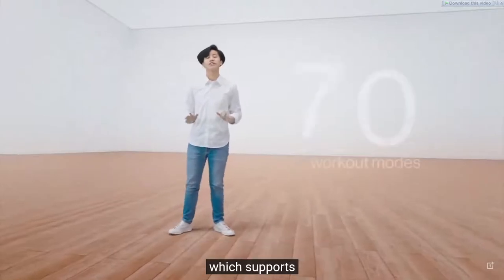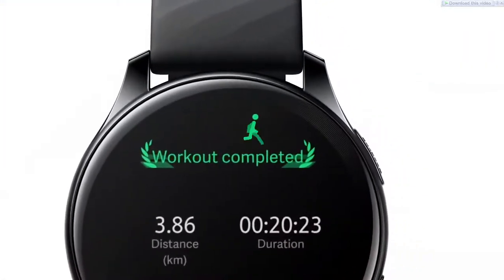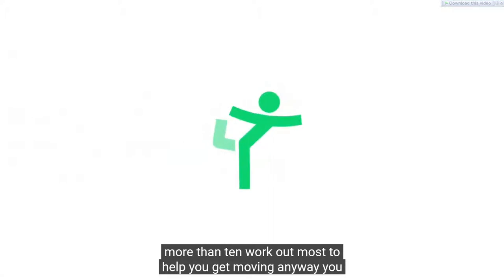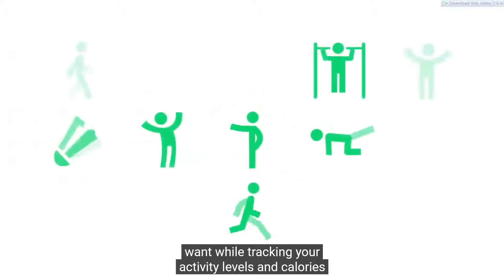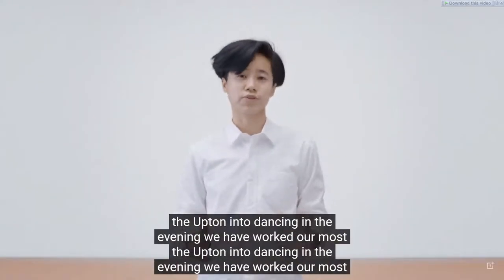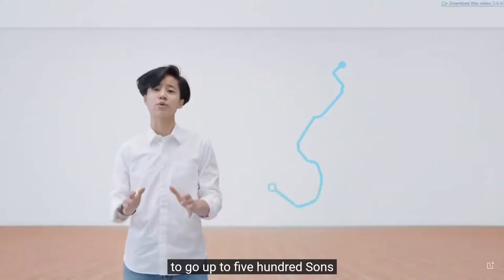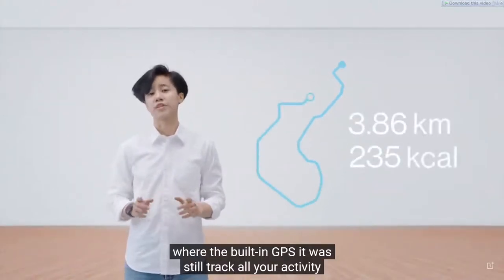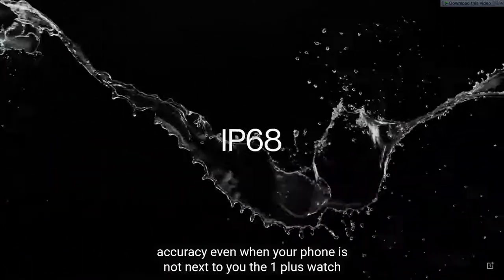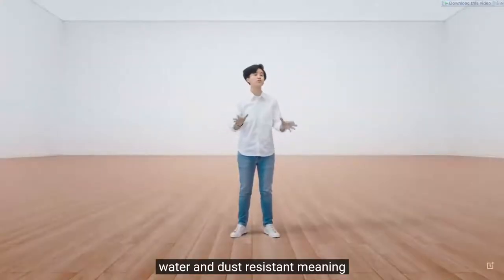The OnePlus Watch supports more than 110 workout modes to help you get moving any way you want while tracking your activity levels and calories burned. From running in the morning to anti-gravity yoga in the afternoon to dancing in the evening, we have workout modes for even the most demanding of you. And when you do head out for a jog, you want your music with you, but maybe not your phone. You can drop your music onto the OnePlus Watch, then just link it with the OnePlus Buds, and you're ready to go. Up to 500 songs. With the built-in GPS, it will still track all your activity accurately, even when your phone is not next to you. The OnePlus Watch with its IP68 rating is water and dust resistant, meaning go swimming or even go dirt bike riding.